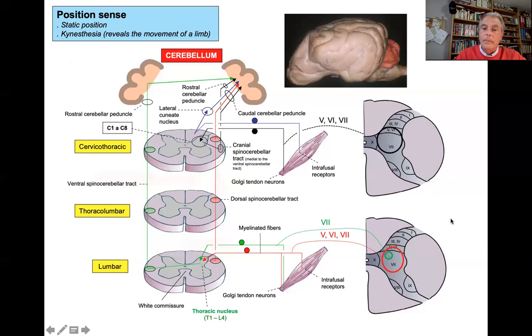For the forelimb, fibers from the Golgi tendon neurons are also myelinated fibers that enter the spinal cord, and they reach a column of cells that is located at the more ventral portion of the dorsal horn. And they extend from C1 up to C8. Second order neurons then are projected to the lateral funiculus, and they form the cranial spinocerebellar tract that is located medial to the ventral spinocerebellar tract. These axons enter the ipsilateral cerebellum through the rostral cerebellar peduncle.